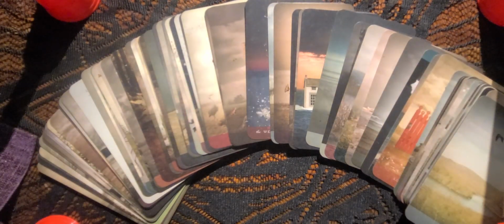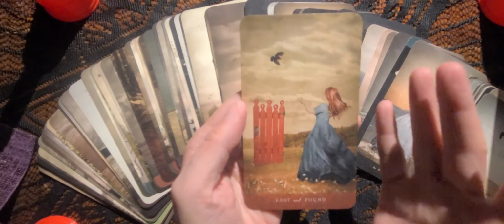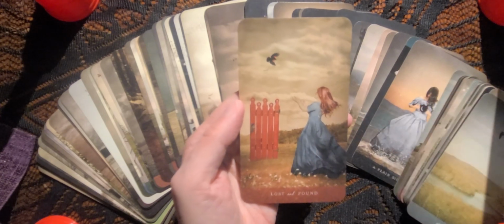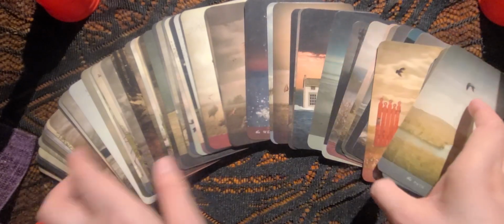Now, there's no guidebook or anything like that, because these are self-reflection cards. You're supposed to pick up a card, look at it, and see what it means to you. Lost and found. This card screams to me, release, let it go. What's been lost can be found again when we're able to leave it behind, let it go, and to be able to find it again if it's meant for us. So that's just an idea of how amazing these cards are, how much they can share from just a picture and a few simple words. I absolutely love this deck.